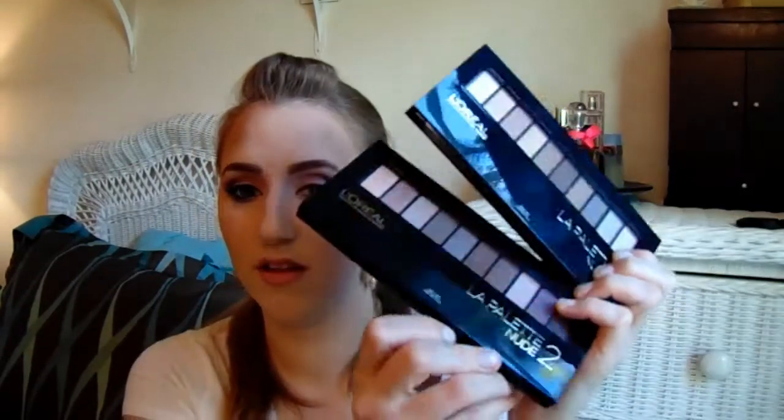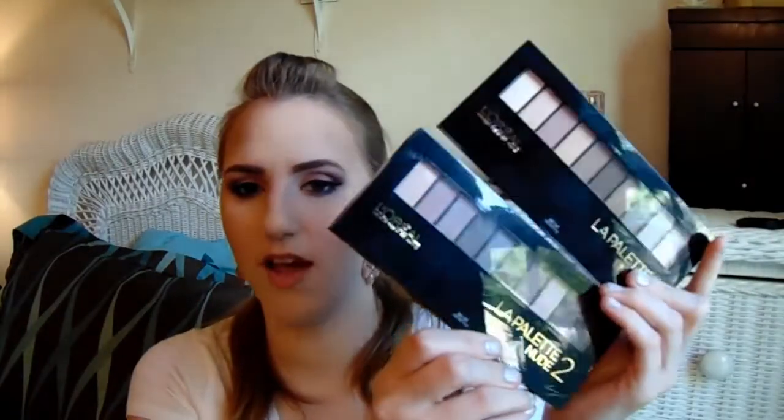Now I found out about these from a blog post that they were finally coming out this year, and it took forever for them to launch. They just launched, I think, a week ago or a couple days ago, and I found them at a Walmart. They are the new L'Oreal La Palette Nude. If I could catch them, hopefully they have a glare on them, but they're the new ones. This is the first one and this is the second one.